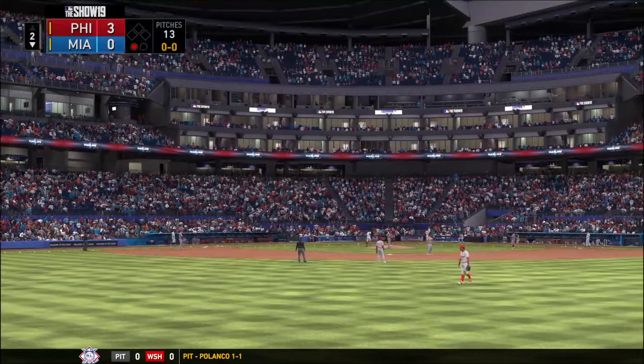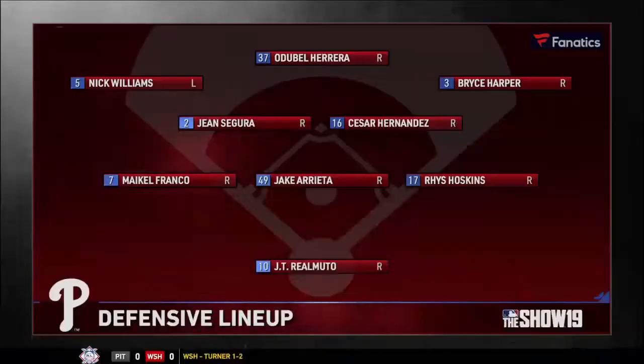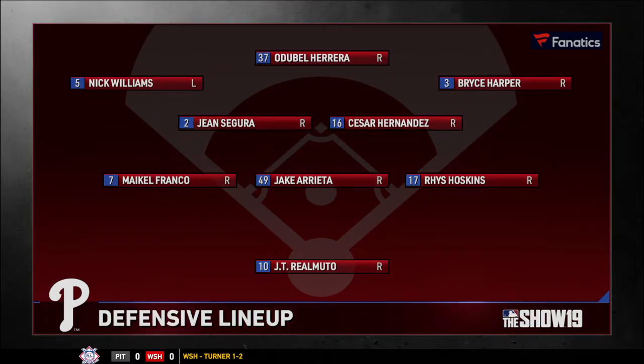So here's how the Phillies are positioned defensively. And let's spot shadow outfielder Odubel Herrera. One of the best first steps in the game, able to cover a ton of ground. Speed is definitely this guy's calling card, but do not sleep on the arm.